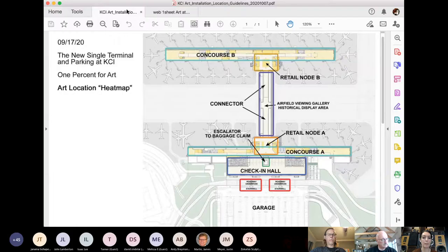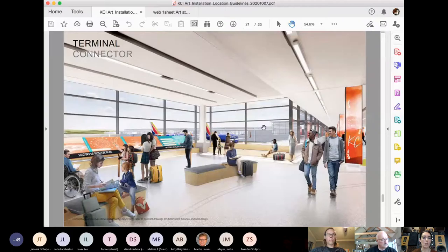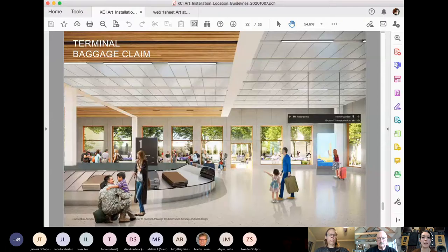Go back. Here we go. So yeah, that pop out area, the airfield viewing, is what we're looking at in this view. Here's the baggage claim. So when you come down that escalator, after you would see that hanging piece, this would be what you see. And out the windows, again, there's actually going to be a green space, seating area, another fountain outside, all that separate from our art locations. But keeping in mind those natural elements that you'll be able to view from most of the locations inside the terminal.